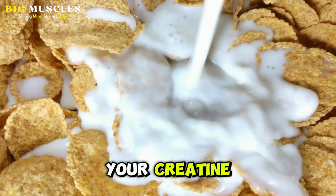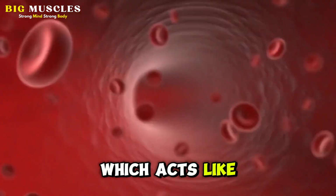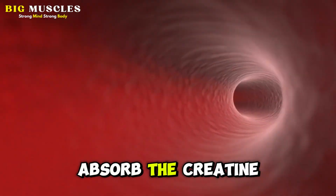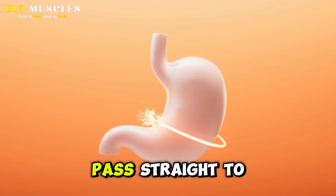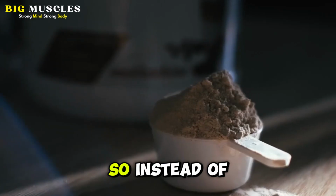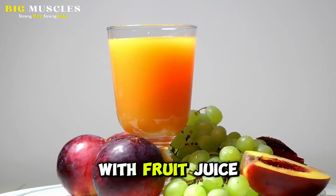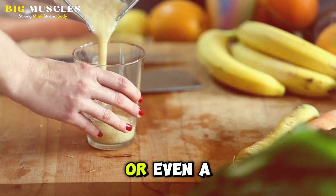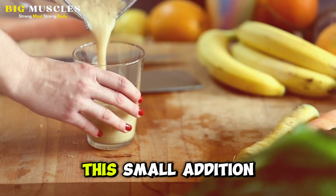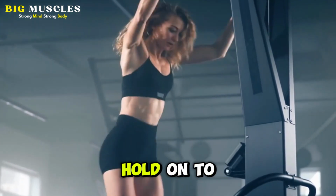When you pair your creatine with a quick hit of carbohydrates, your body releases insulin, which acts like a shuttle, helping your muscles absorb the creatine more efficiently. It's like giving creatine a VIP pass straight to where it needs to go. So instead of dry scooping it or tossing it back with plain water, try mixing it with fruit juice. Grape juice is a classic choice, or having it alongside a banana or even a small bowl of oatmeal. This small addition can make a big difference in how much creatine your muscles actually hold onto.